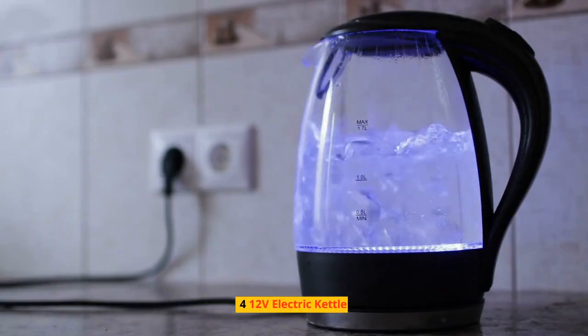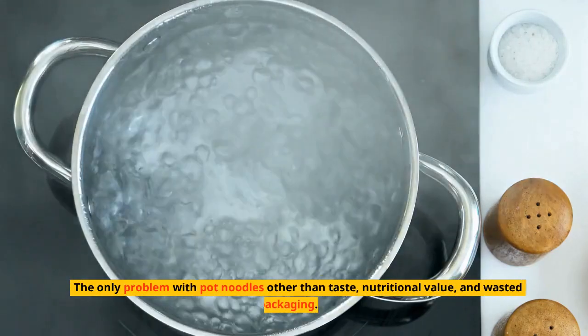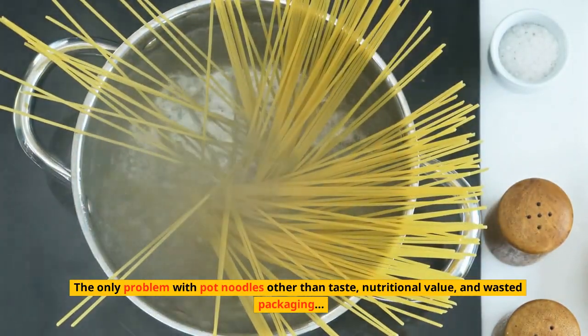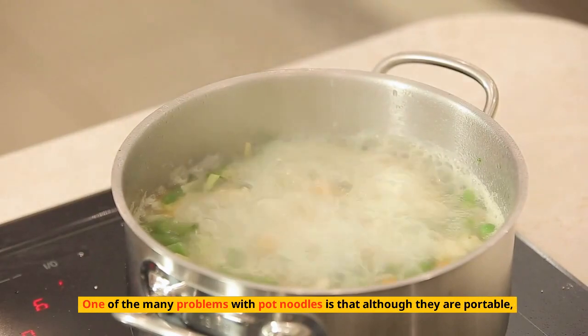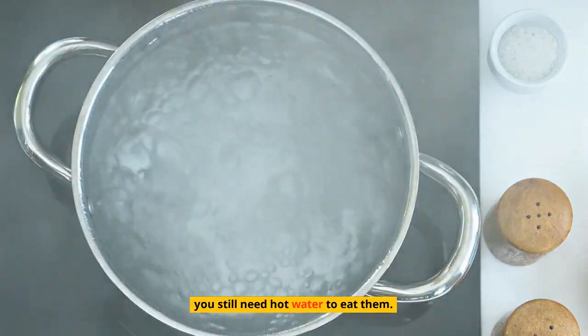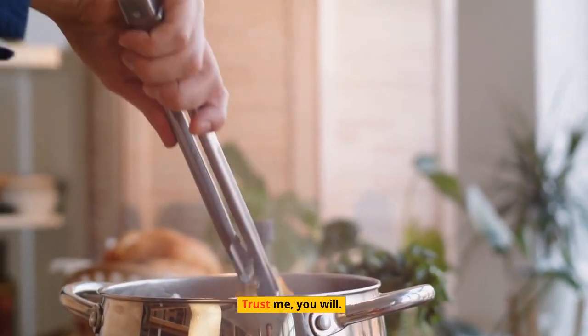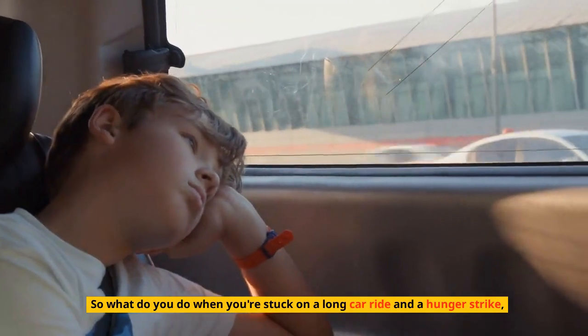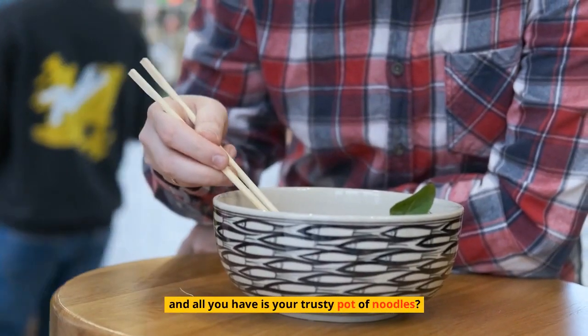4. 12 volts electric kettle. The only problem with pot noodles, other than taste, nutritional value, and wasted packaging. One of the many problems with pot noodles is that although they are portable, you still need hot water to eat them. Trust me, you will. So what do you do when you're stuck on a long car ride in a hunger strike, and all you have is your trusty pot of noodles?